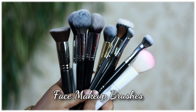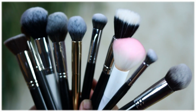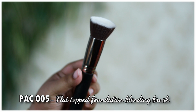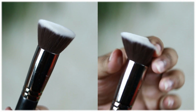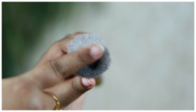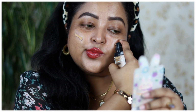So I'm going to start with the face makeup brushes. I'm going to talk about these many brushes. Most of them are my old brushes which I have been using since years and still are in really good condition, and I absolutely love each and every piece. Coming to the first one is my all-time favorite PAC 005 flat topped kabuki blending brush, which is basically the most densely packed, having the softest bristles kabuki flat top brush, which helps in blending out my foundation so well.